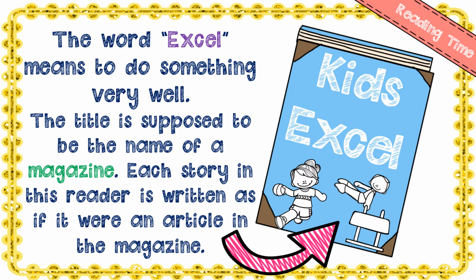I was a magazine reader growing up. We had lots of magazines. We didn't have the internet like you guys do. But magazines were always fun because it was small, chunky stories. And they were, to me, easier and more fun to read. So this book is full of magazine-type stories.